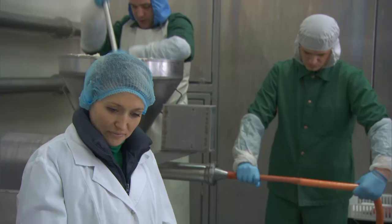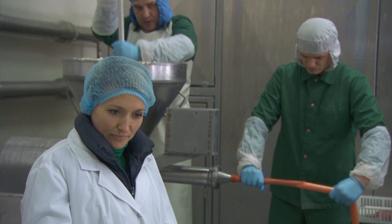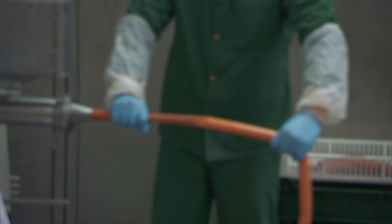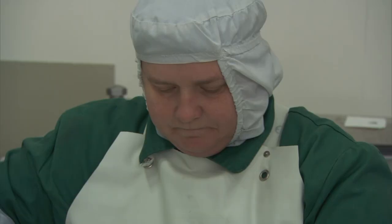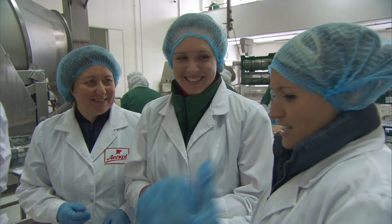Before Kate's question gets answered, she's diverted by a rather unusual feature of the production process. There is a butter sausage production over there. Ah. We buy butter, right? Then we slice the butter. The girl, she's very strong. Yes, she is. Very strong.